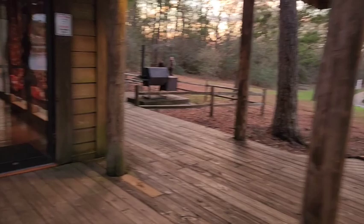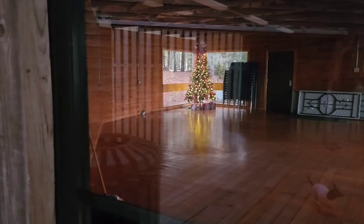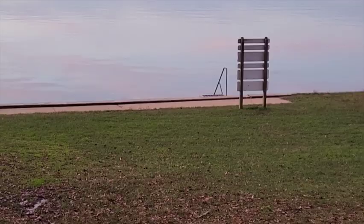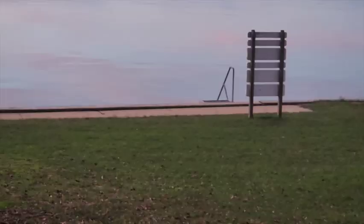Oh, there's somebody. Is it locked? It's locked. That's a bummer. Yeah, because they have a little place where you step in. Yeah, and the kayaks are somewhere. I'm kind of turned around. They're on that side. They're over there? Yeah.